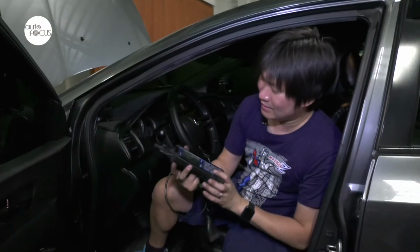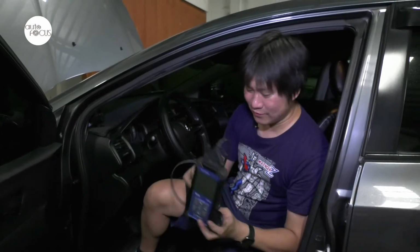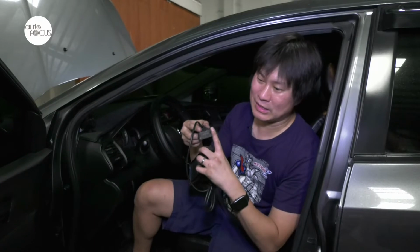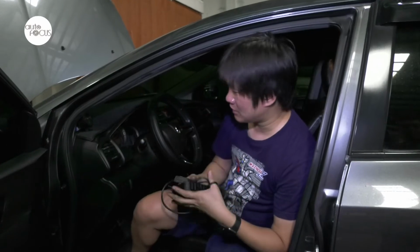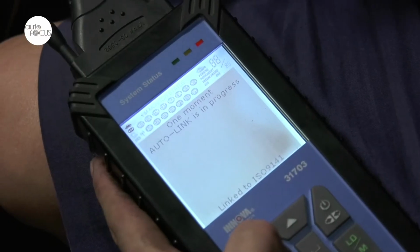First, we'll take the regular shop grade scanner that we have here. This reads pretty fast. All scanners will actually have this port. It's a trapezoidal port. It's called an OBD port, or onboard diagnostic port. Every car has this port, and it's always located somewhere here. It's standard that all car manufacturers agree to. So this will work for any car.